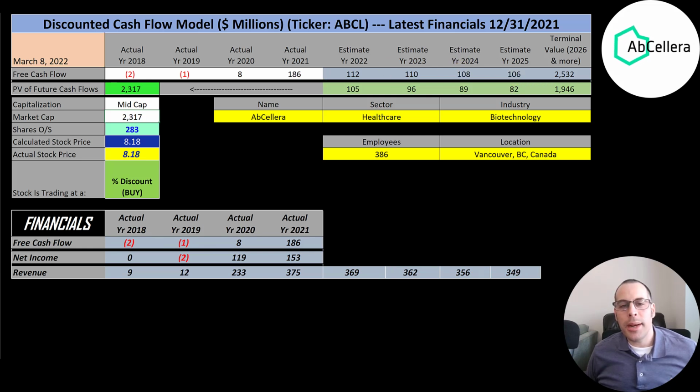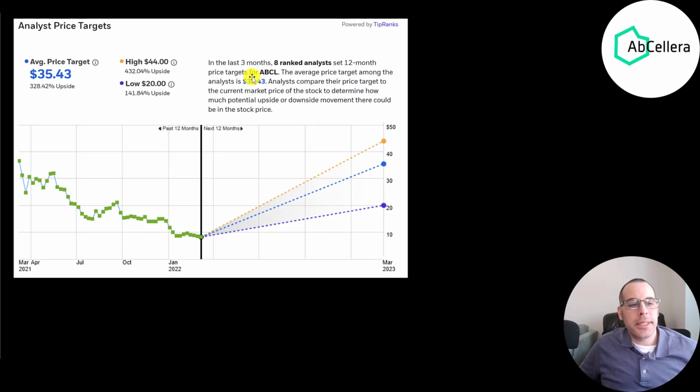So it could really go any way. The company can 10x and they could have tons of sales, or the company can struggle for a long time trying to generate more revenue. 8 analysts priced this stock and the average price target is $35. The low is $20, the high is $44.